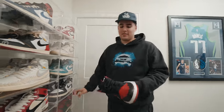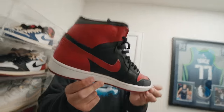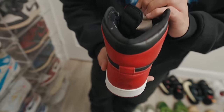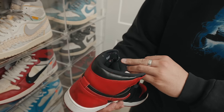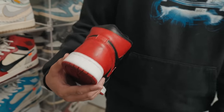But yeah, these are beautiful, man. Probably the best quality Jordan to ever release. I don't know if the camera's picking it up, but do you see the leather cuts on this, man? Yeah. It is beautiful. And then you got the X's all on the inside. Then the really cool text on the inside. On September 1985, Nike created a revolutionary new basketball shoe. And then you got the stamp on the back. Love these, man. Love them.